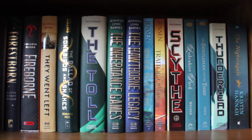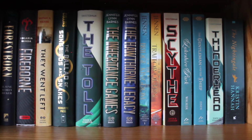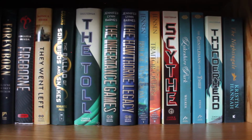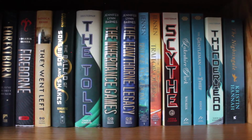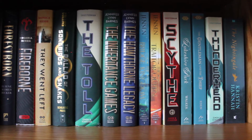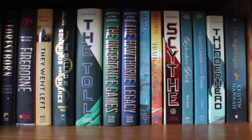Then I have The Toll, which is the third book in the Scythe series, which you see the other two over here on the right. The Inheritance Games, which I talked about last time. And then a new favorite series that I started this year, which was The Bridge Kingdom. And it's a duology as of right now. The third one is coming out soon, but I think it's more of a companion. And so that's The Bridge Kingdom and The Traitor Queen.